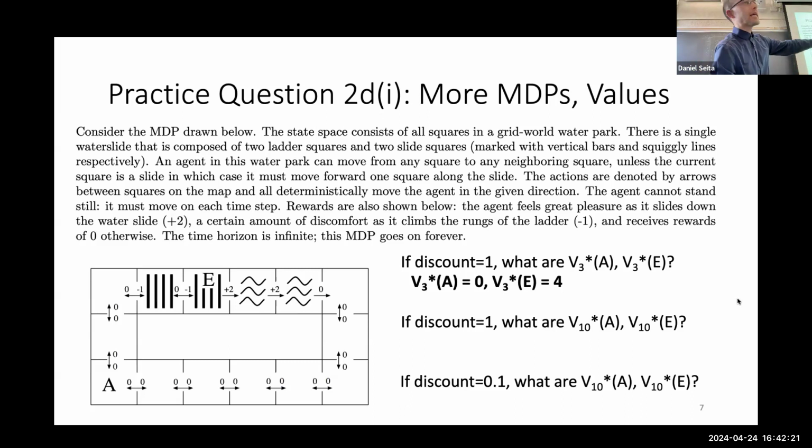So again, your discount factor is 1, but what are B star 10 A, and then what are B star 10 E? So you have 10 time steps left. What's the optimal value you could get?